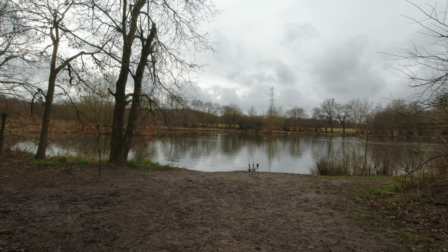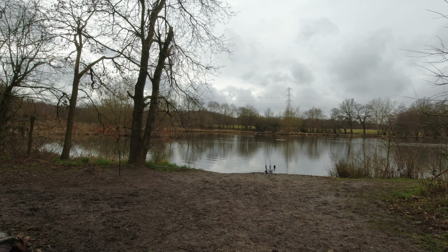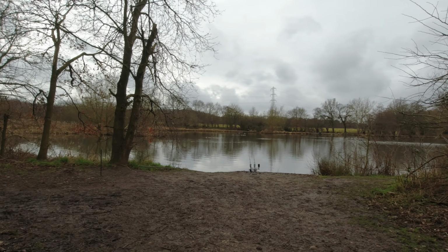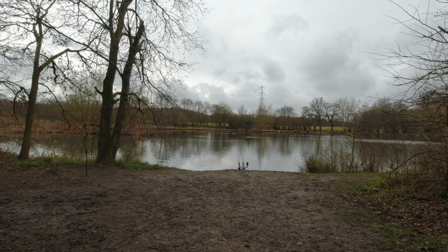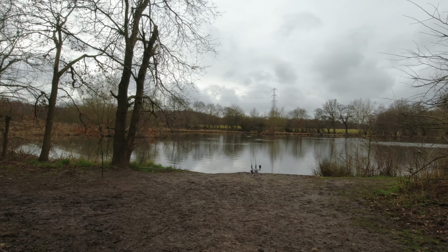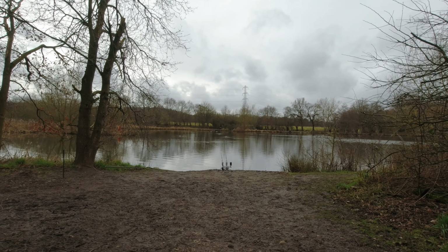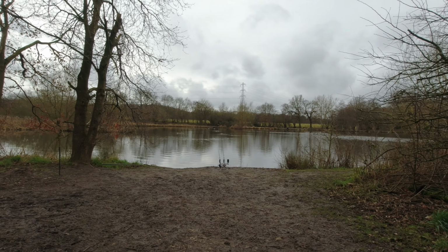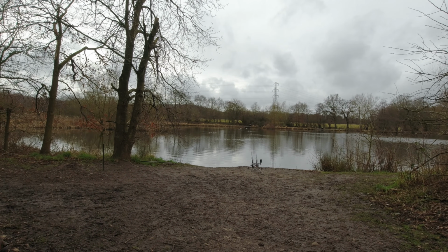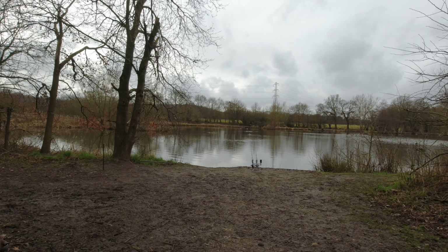I did try and convince him that that margin over there was mine, but unfortunately he was having none of it, and he's told me to bugger off. So yeah, I was going to put a rod on that, to be fair, but I think it's a little bit selfish of him. And if he was any sort of friend, he'd let me put a rod over there, but unfortunately no.